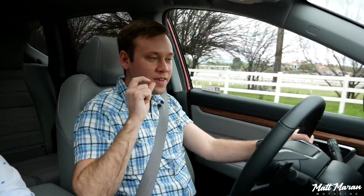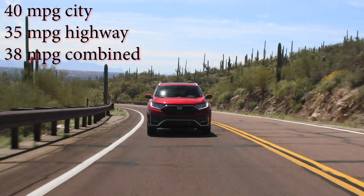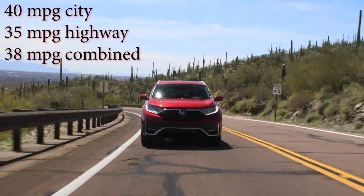So yes, chances are, if you're interested in a CR-V Hybrid, you're not worried about straight line performance, things like that. You're going to be worried about fuel economy. That's the big thing. This is a massive improvement over the standard CR-V. So the hybrid version here gets 40 miles per gallon in the city. It does 35 on the highway and 38 combined.